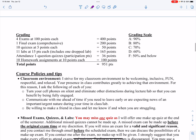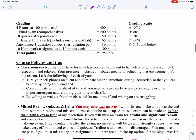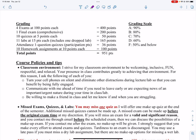All right, here is the breakdown of all the assignments and the points and everything. So I will be sure to enter these on Blackboard as we go throughout the semester so that you see where you stand grade-wise all semester long. If you have any questions about that, you can come to me.